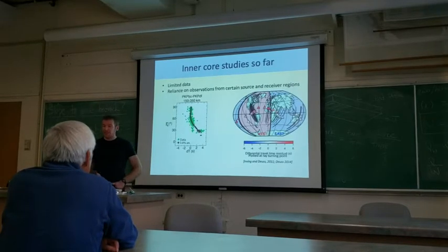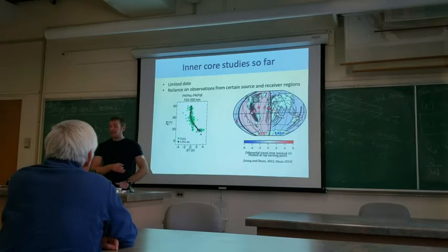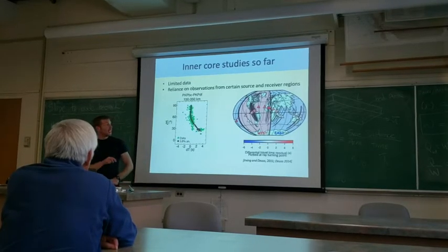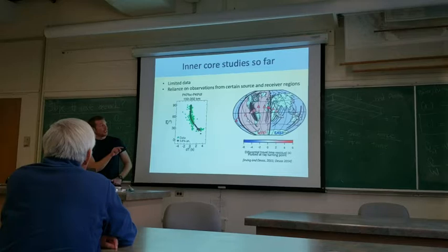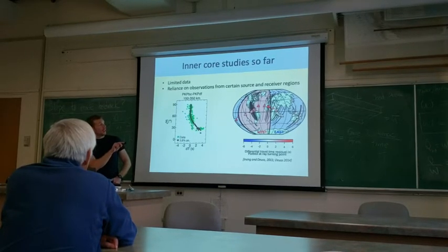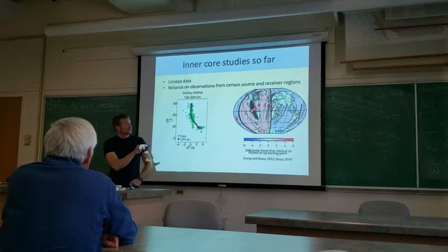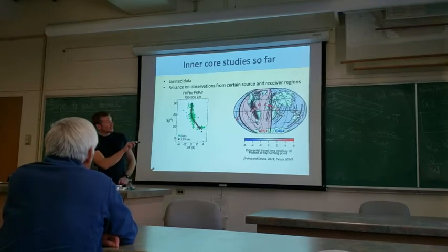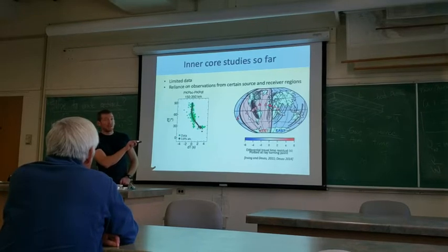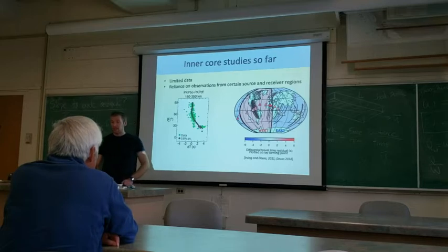Furthermore, polar data have demonstrated hemispherically distinct anisotropy, with stronger anisotropy in the western than the eastern hemisphere. Here I'm showing the travel time anomaly plotted at the ray turning point on top of the inner core portion of the path. And you can see how it changes from faster to slower from the western to the eastern hemisphere. This is just for one particular past study.